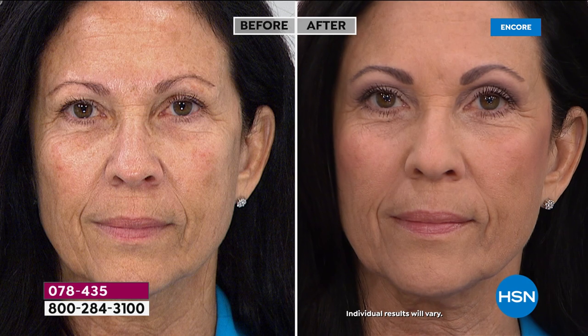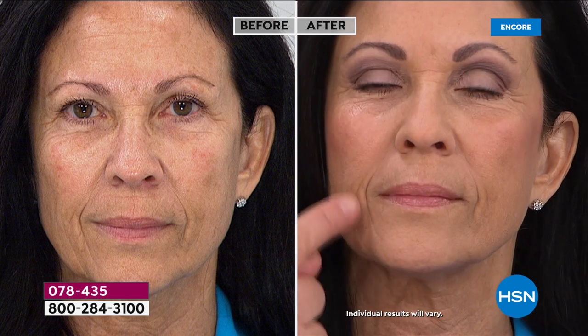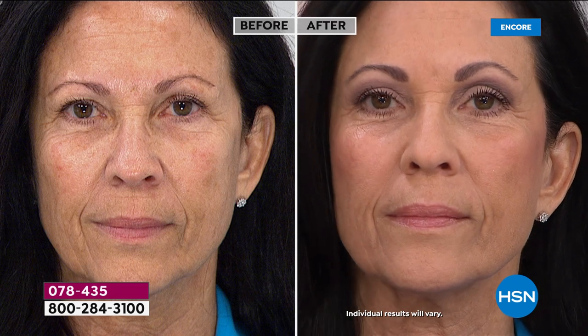It's my last step after my moisturizer, and it really has changed the marionette lines for me. I don't look sad. I don't know if you can see in her before, she had a lot of upper lip lines, right? Yes, she did. Doesn't that look better in the after?